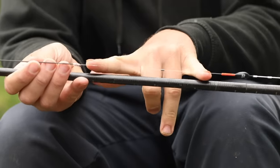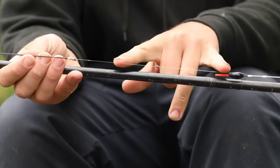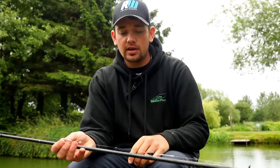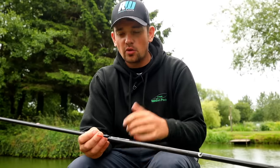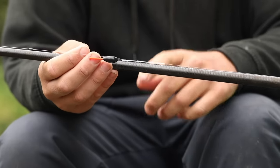So I've got sort of 8 to 10 inch line between float and pole. I could even shorten that down to 4 inch if needs be, but that's just a nice starting point. Couple of number 8 backshot halfway between. The float's a 0.4 Muddy, the only float I ever use for fishing 2 foot and lesser water. Absolutely perfect for that. Nice and positive.